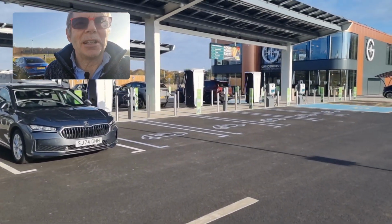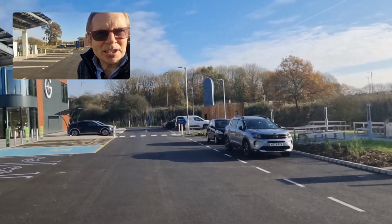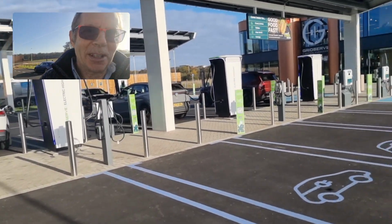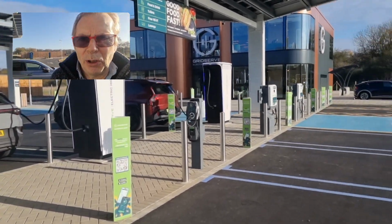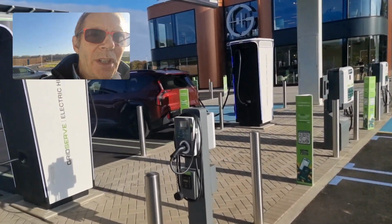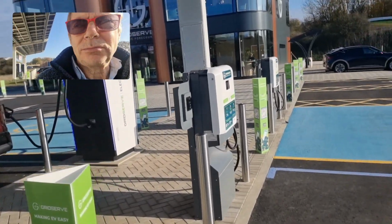Carefully cross this road so I don't get run over. I do like the fact that it's got permanent charge spaces over there. There's obviously parking for non-electric vehicles as well, which I've had to make use of today. This is really good. I like these Type 2 chargers because quite often I come for a longer stop at these chargers and don't need to fully charge up. Really nice sitting there, charging away.